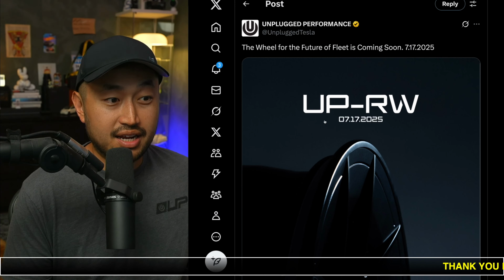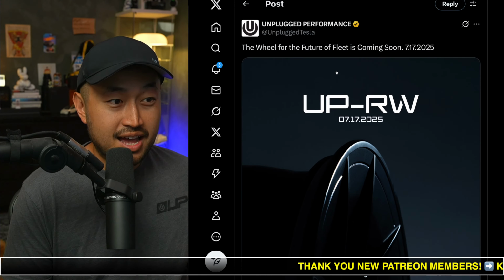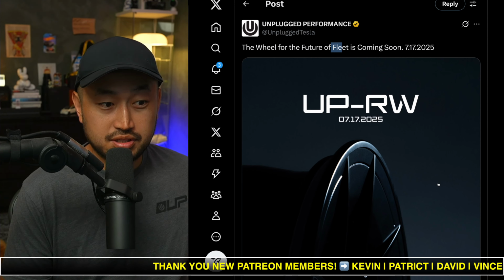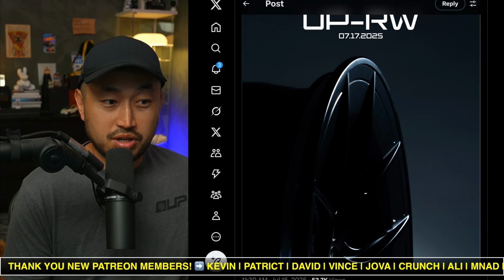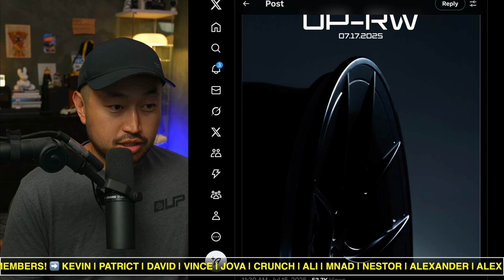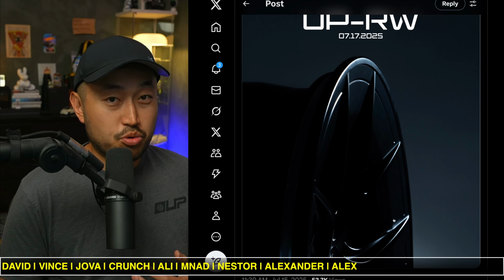So 2 days from now. I mean, what can we piece together from this? Fleet, so it's maybe going to be super efficient for vehicles like the Robotaxi. And you can see we've got this disc type of look, which, when you add discs like that onto wheels, which just seems to be a growing trend, adds efficiency and aero, which, you know, I'm down for more miles.